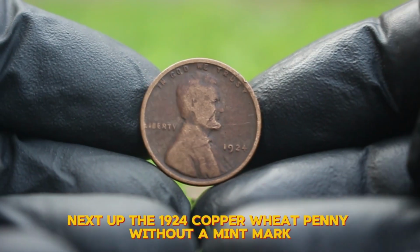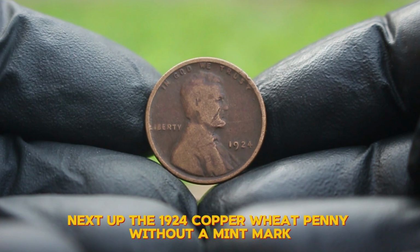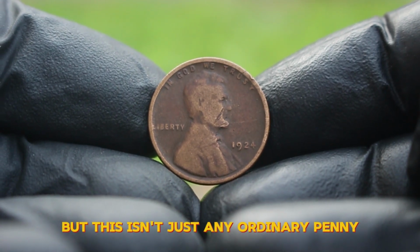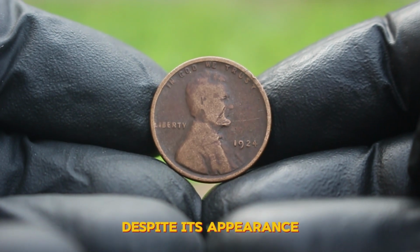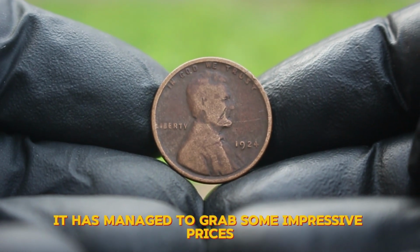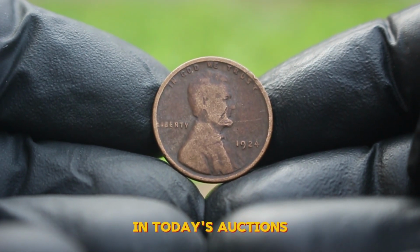Next up, the 1924 copper wheat penny without a mint mark. But this isn't just any ordinary penny. This one has a unique black color shade and is in dirty condition. Despite its appearance, it has managed to grab some impressive prices in today's auctions.